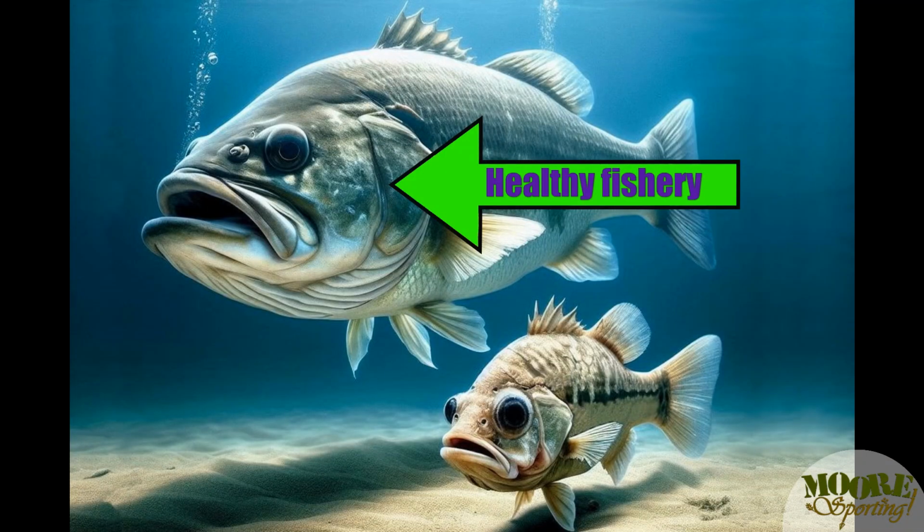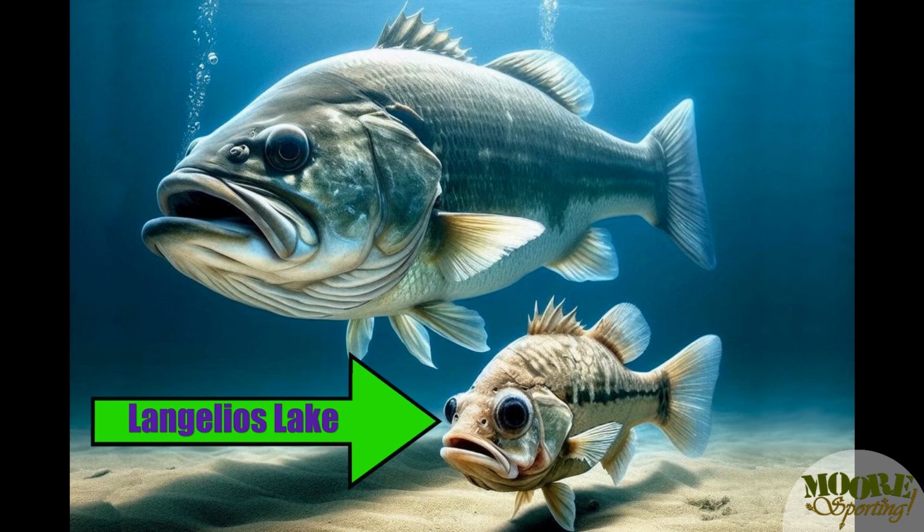So you're going to look for a healthy fishery, someplace that has forage that the bass can eat and put a little bit of weight on every year. And that is not Lake Langlois.